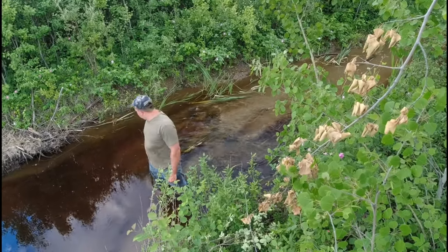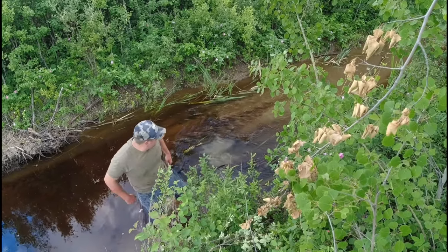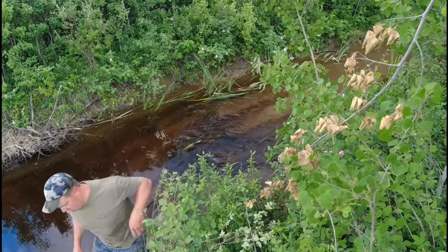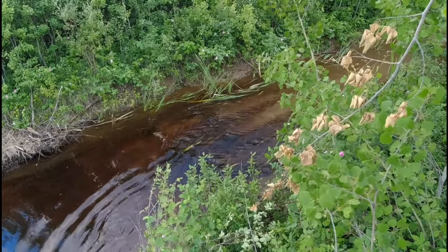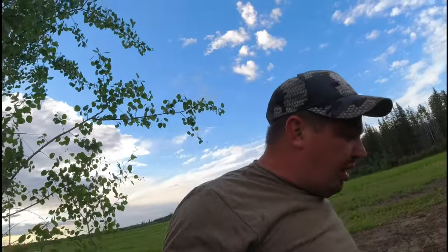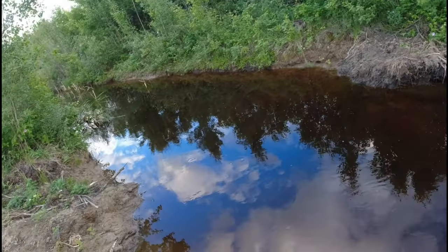I think I did a little damage to his waterway. Should be good. Whew. That was a little workout, but we got it done. I think we'll just have to sit and wait now. He'll show up here any minute wondering where his water's going.